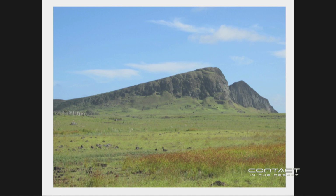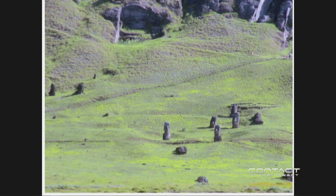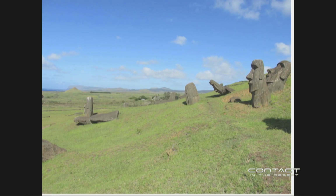Easter Island is an amazing place. It's a triangle of three volcanoes with another volcano sort of in the middle, and that volcano is the quarry. There are hundreds of these statues there in the quarry. Many of them are buried. They've been quarried, moved only maybe a few hundred yards, and they're sitting there.